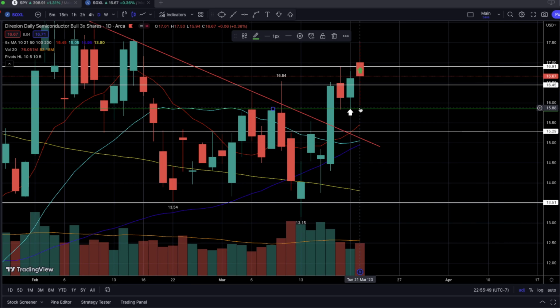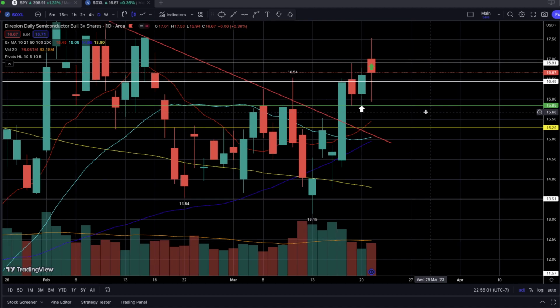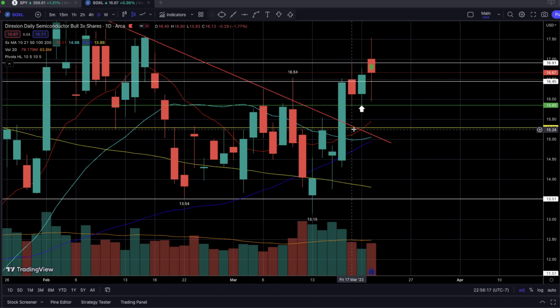Now, I initially wanted a pullback to this initial breakout resistance level at 15.25 right over here, and I'll mark it as yellow. All right. Now, I was expecting either a retest of this level or just around the converging point of the descending resistance trend line and the resistance level at 15.25. So right around here, okay, this converging point right here. But I assumed that would be too much of a pullback and it could really push out all the buyers who were in this initial breakout candlestick.